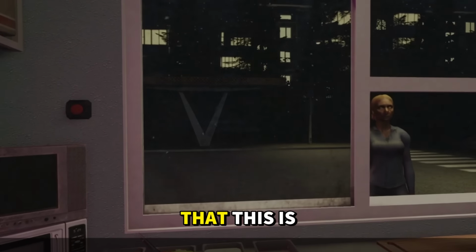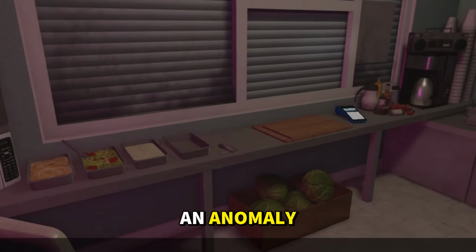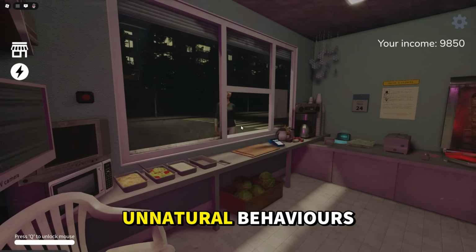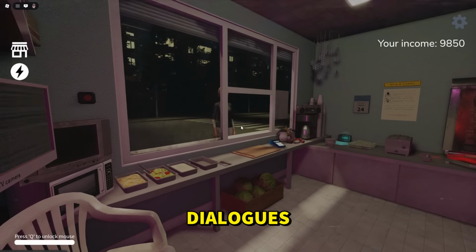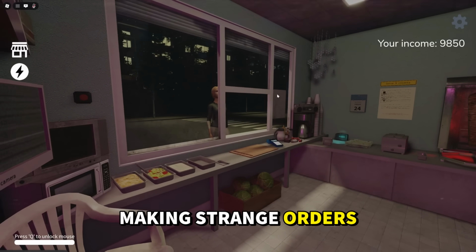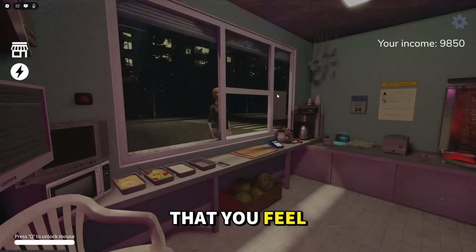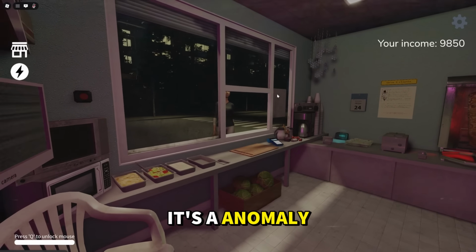You can see that this is going to be the white eyes lady. Just shut the shutter on her. She is the anomaly. Anomaly customers at your kiosk will also do unnatural behaviors such as unclear dialogues, twitching, odd movement, and making strange orders that cannot be prepared.